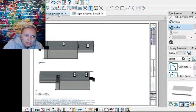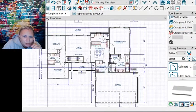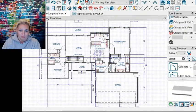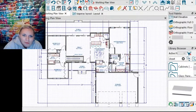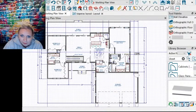And then really the only other thing that I would put on these plans is generally what I do is I go in and I'll do an elevation of each of the areas that require cabinetry. So the kitchen, the laundry, the bathrooms. But being that this is pretty preliminary, I'm not going to do that today. This is still, like I said, a very first draft, and I want the client to review it. So that's pretty much what I'm going to do.